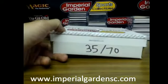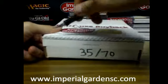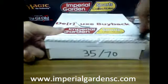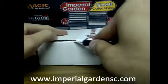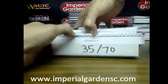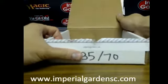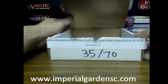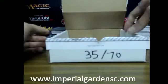So good luck, everybody. Appreciate it again. I'm definitely hoping it's gonna be a good one, especially with the envelopes. Should still have a few decent ones left in here. Ooh. It's no envelope, but I think this is gonna be a good break. Gotta fold that box up so it stands up.